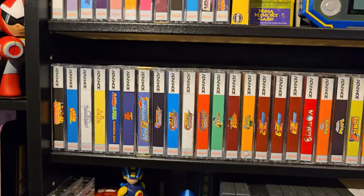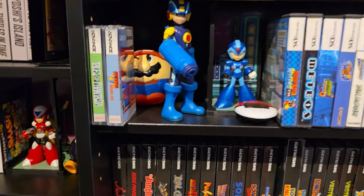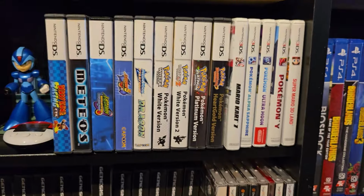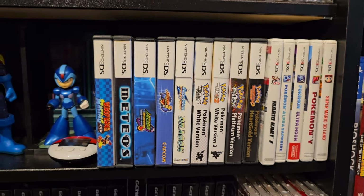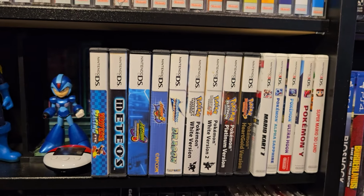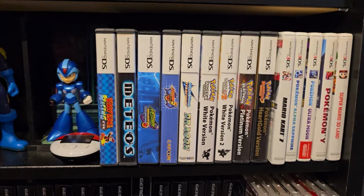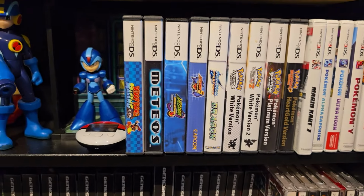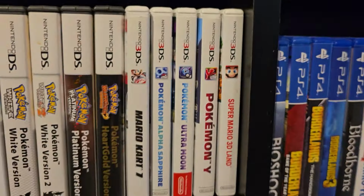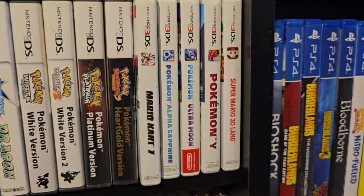Of course, I have Game Boy Advance as well. Not as large of a collection, but still, I really like the games that I do own on it. My DS and 3DS collection is small. During this period of mobile gaming, I was more into the PSP. Still, the games I have here are ones that I feel are worth playing. Diddy Kong Racing, of course, all kinds of Mega Man, Pokemon, and Super Mario 3D Land on the 3DS. I think this is one of the best Mario games I've ever played.